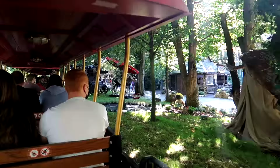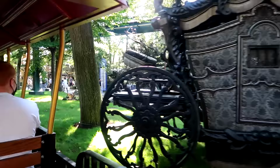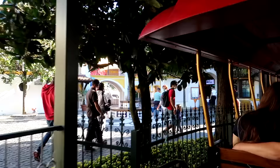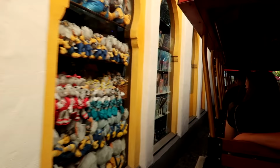More awesome Halloween theming out just here. They do an awesome job when it comes to theming for the spooky season. Love it. Just heading through the Spanish themed area now. The Spanish station just here. Love all the buildings around here, all the white and yellow decor. Such a nippy little train, takes you all down little passages throughout the park.